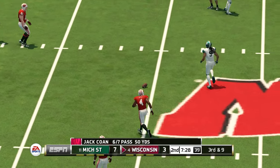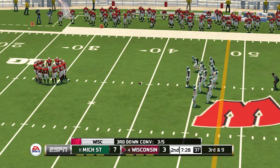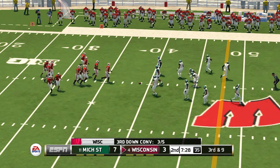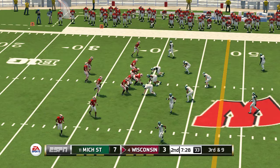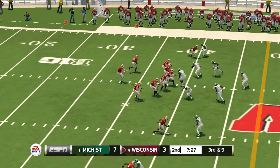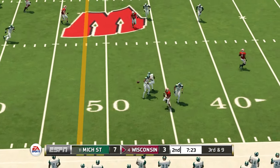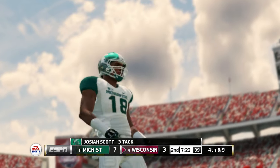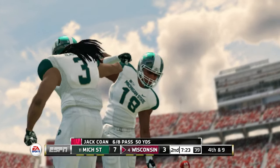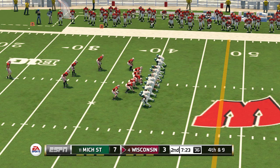Fires incomplete. That's just a shame. The receiver did his job. He was able to get a step on the defender, but the ball was underthrown. He guns it right side. Almost picked off. A pass. That'll bring up fourth and nine.